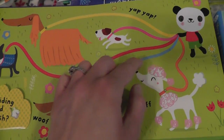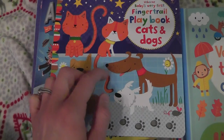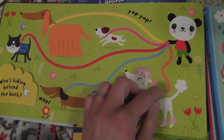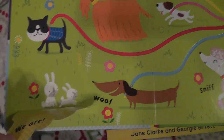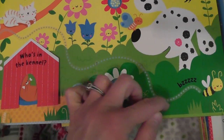So you just go along and you feel here. Let me show you again on the front. They can run their finger along the cat's tail. Run their finger along there. And then you can do the little flaps. Who's hiding behind the bush? We are, the little bunnies. So you go through here.